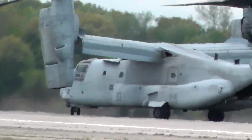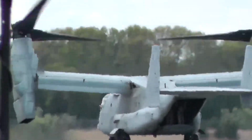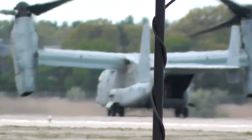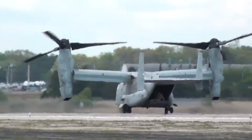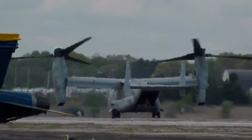We know that Rhode Island loves the military, and you guys have been keeping this base going a long time. We're so thankful for your continued support of this great airport, and as well the 143rd Airlift Wing, right here at historic Quonset Point. The Osprey going back to its cage, and up next, the Sky Raider.